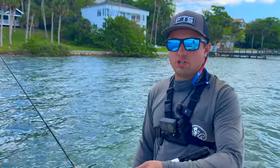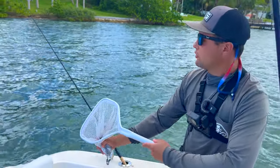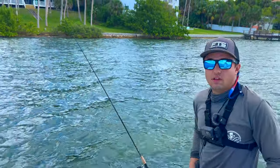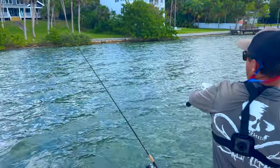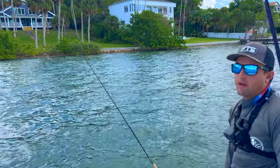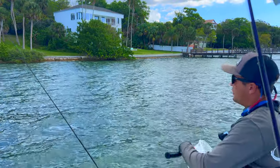All right, guys, so here's what we're chumming with. We got pilchards right here. Well, greenbacks, whatever you call them. And pretend there's a dock right here, right? All I'm going to do is throw them, or if you have that little wiffle ball bat thing, great. But I'm gonna throw them out on a flat, dock, mangrove, whatever.